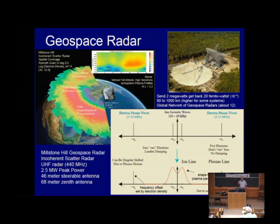And the data we're taking back is actually incoherent. So you have a number of samples, and they don't add up linearly. They add up as like the square root of the number of samples. So sometimes you have to do a lot of averaging.